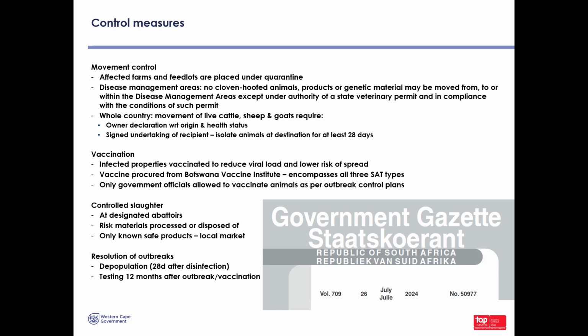So on infected properties, the cattle have been vaccinated to reduce the viral load. That is to just make less virus available to try and lower the risk of spread from there. The vaccine is procured from Botswana Vaccine Institute and has all 3 SAT types included. Only government officials are allowed to vaccinate animals in South Africa.